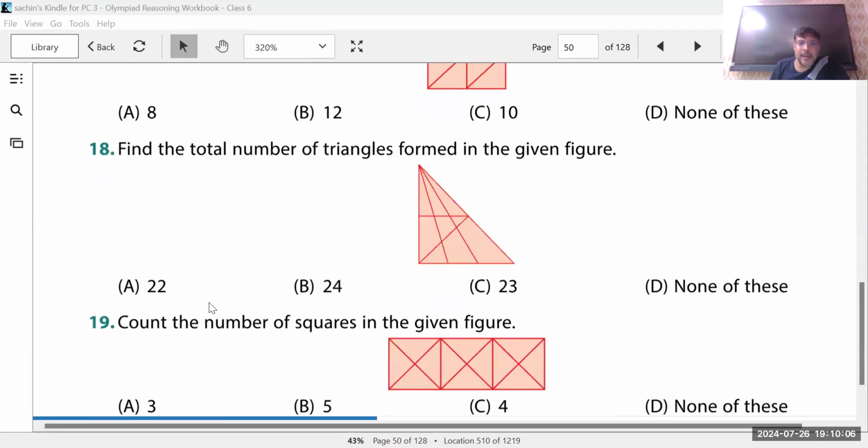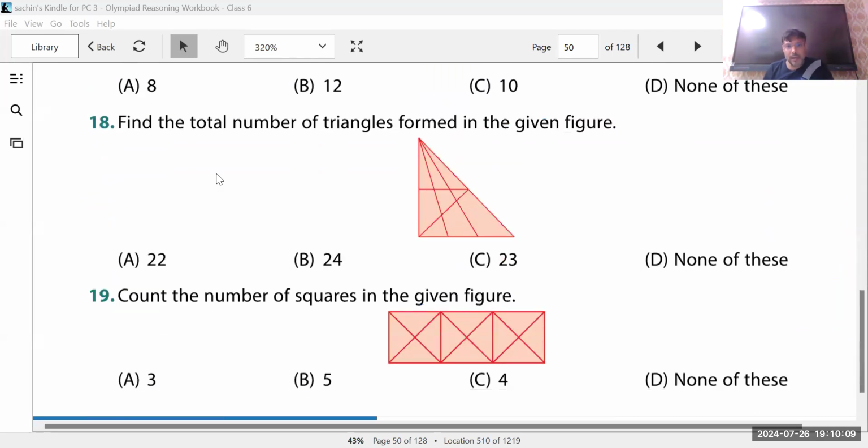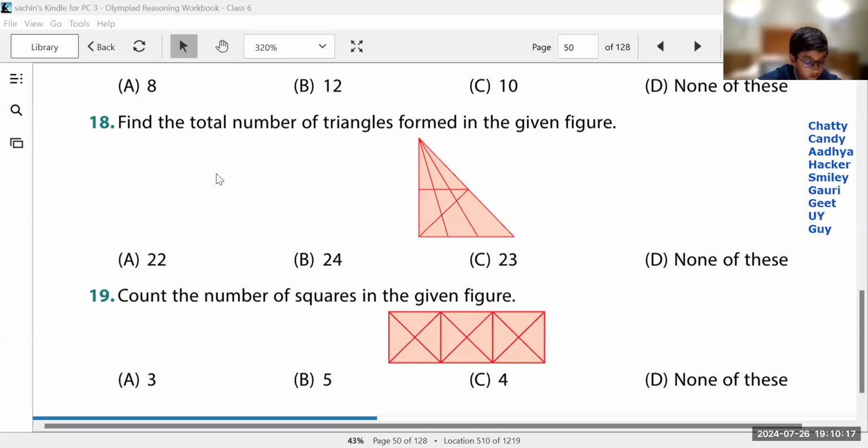So do the 18th and 19th question. In the 18th question, after you are done, I'll tell you a trick to do such questions. The nineteenth is pretty easy. So these two are very easy. You can do it from the screen better.